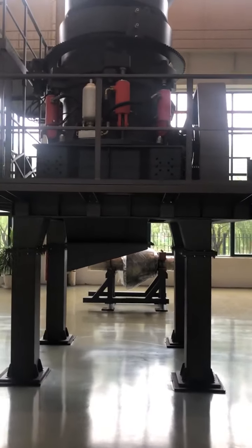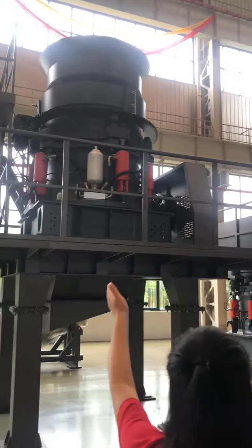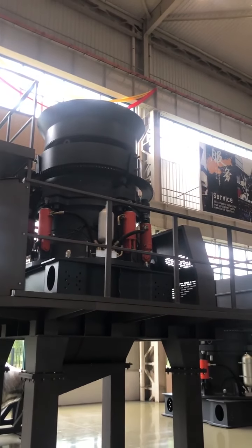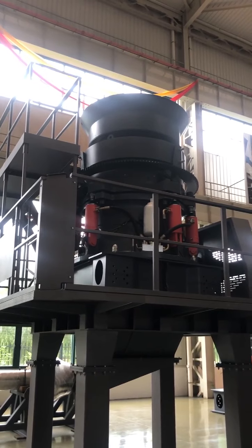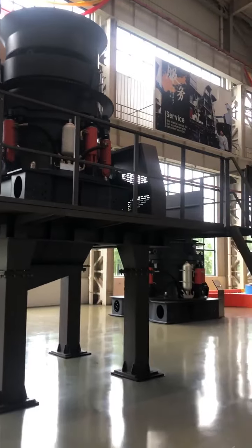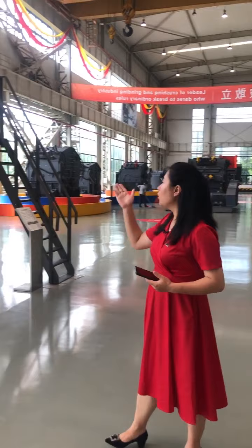You can see the right side, the left side. Yes, we also install the structure. When you climb to the top of the machine, the structure, you can see how the machine is working and whether you feed enough material to the machine. It's more easy for your monitor.